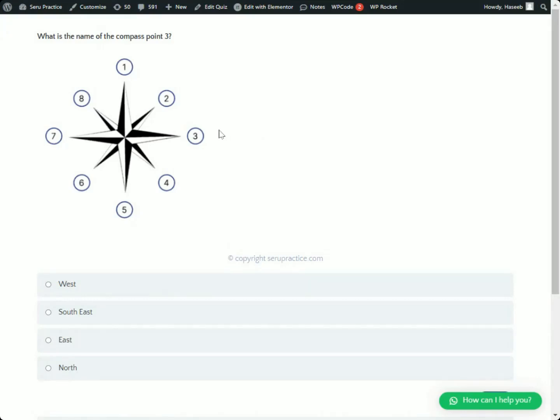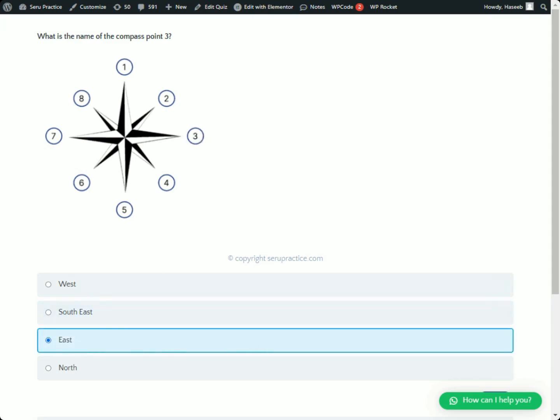Now let's take a look at the first compass-based question. What is the name of compass point 3? So all of these compass points are marked as numbers, and we have to find the name for this compass point. In the previous slide, when I showed you the compass, we deduced that the upward is always north. So compass point 1 is north, and essentially on its right-hand side is east. This is also the point in which we are interested. So the correct option here is east.